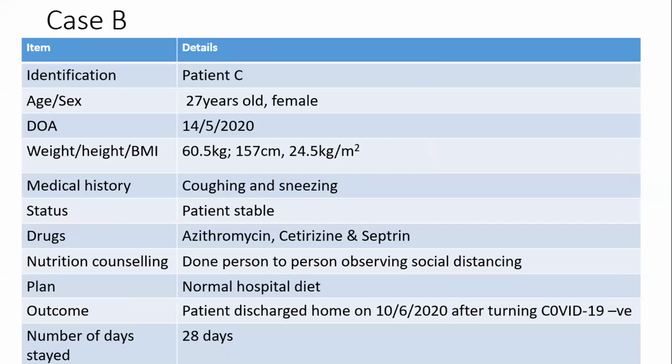So the second patient is a 27-year-old female, was admitted on 14th May 2020. Again, this is an estimated weight. So the BMI there is at 24.5. The drugs the patient was put on were azithromycin, cetirizine, and ceftriaxone.